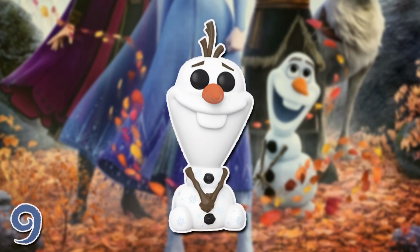Okay, so at number 9 we have Olaf, and he is the 10-inch version. This one will be a Target exclusive, of course, as most of the 10-inch ones are, and I think this one's pretty cool. It's nice to get a 10-inch version of Olaf because it's almost like getting a life-size version, which is kind of cool, and I think Olaf's design is fine.